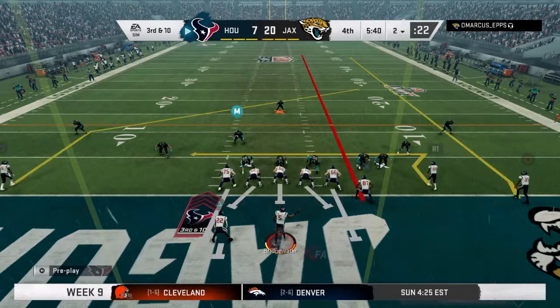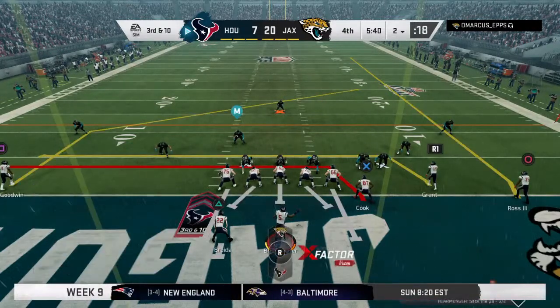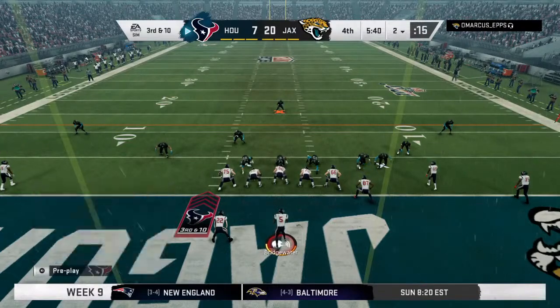Let's get off the field. 57 to Mike. 57 to Mike. Hey, let's get that ball, D. Let's get that away.